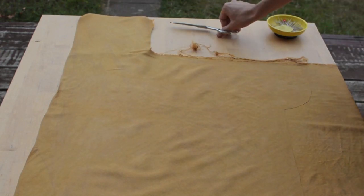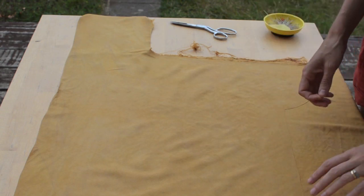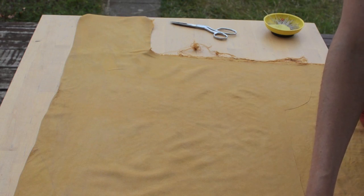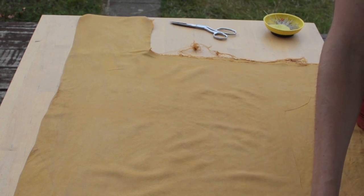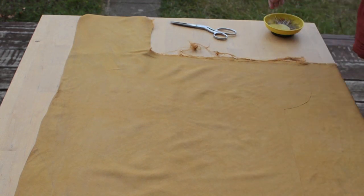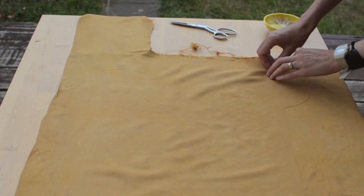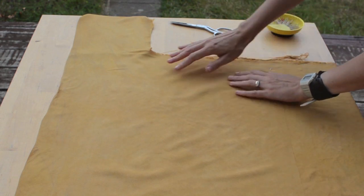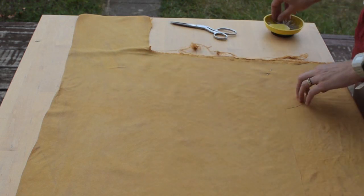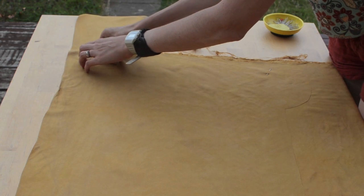So I've now refolded my fabric so that I've got the biggest rectangle possible for the skirt. I'm going to be having some pleats in the skirt, just for a bit of extra fullness, and they're going to be placed at the hip. It's going to be nice and straightforward and simple. I'm just pinning these here so the layers don't shift over each other.